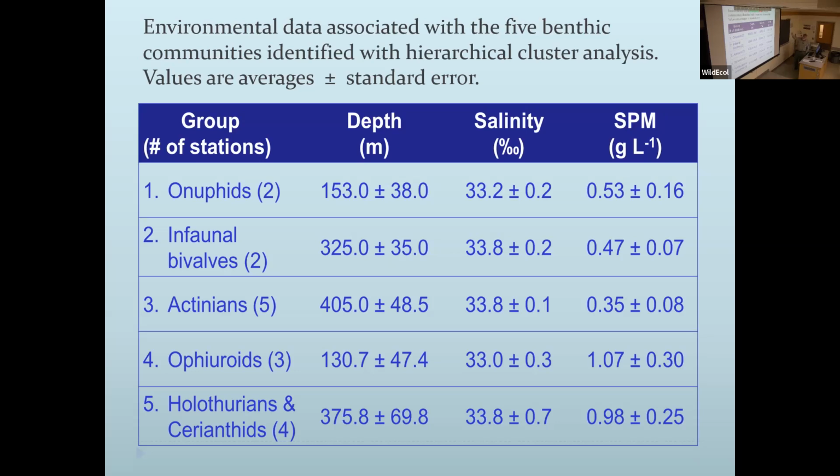And you can see here that there are variations in the amount of suspended sediment moving across the ocean floor in association with each of those benthic communities. And that becomes an important part of the story I'm trying to tell here. So I'll ask you to pay attention to that.